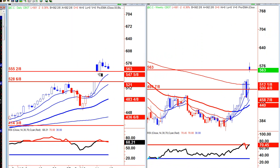Grains are looking pretty interesting. Massive gap up in the corn, but when you get gaps like this in the stock market, you tend to get gap fills. In the grains market, in a momentum market like the grains, it can take weeks or possibly months to close the gap in many instances. So I think in this corn, we'll come back down to the 8, come off the high RSI, and then get back to an uptrend.